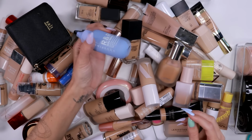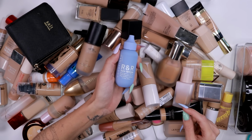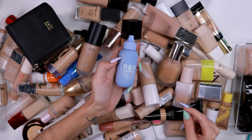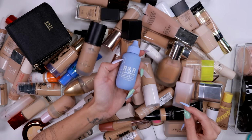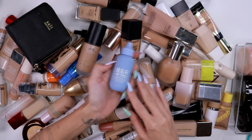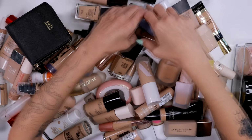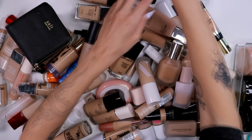This one, though, I've only used it a couple of times. I got this one kind of recently into my collection. This is the R&R Sun Serum by Undefined Beauty. This one looks really fresh on the skin. This is also SPF 50, so you definitely can't use it on its own. But this one looks so beautiful on the skin. I'm gonna keep this one because I feel like I could travel with this one.